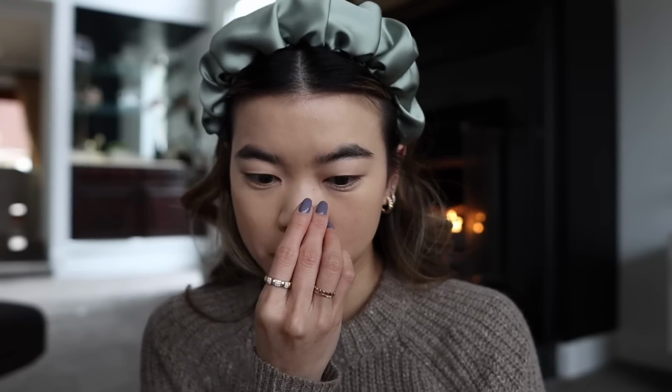It's just so nice. I also wanted to share with you guys some new lip products that I've been trying just to prime my lips. So I finally got my hands on the Laneige sleep mask, and this is so amazing.